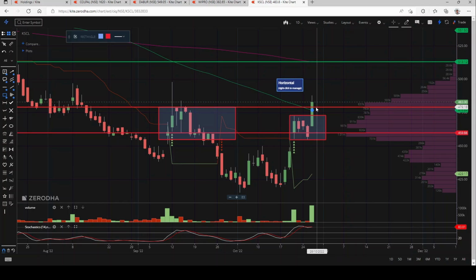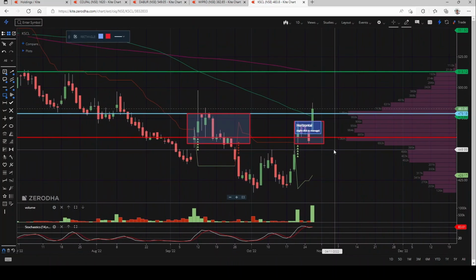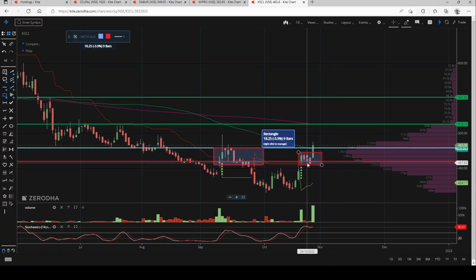479. So you can buy this stock above 479 and get the target of about 513 first, and second is 551. If it is opening below 579, you can just sell it for 460 as well. But be cautious, this stock is in upside movement and has given good momentum today, as well as good value.